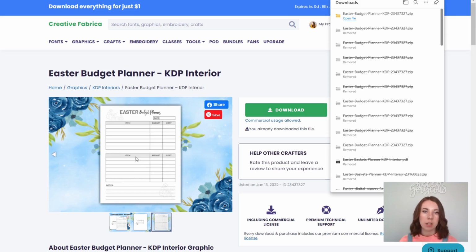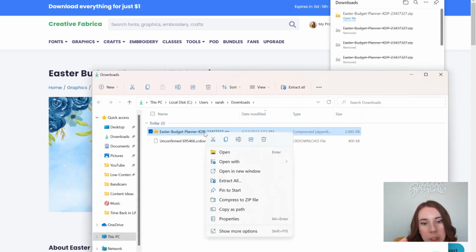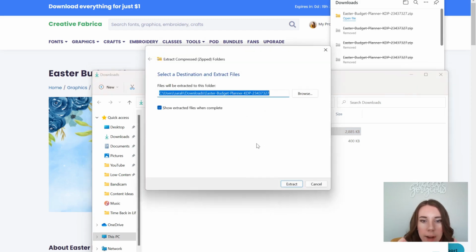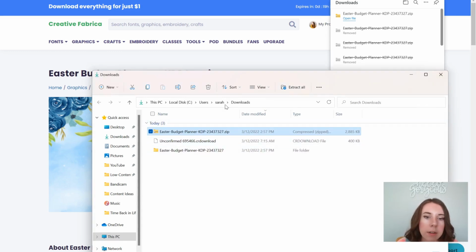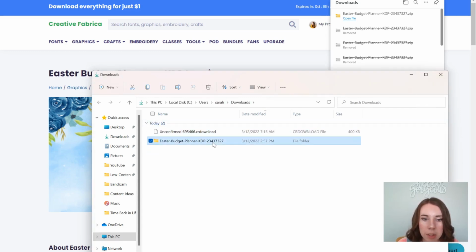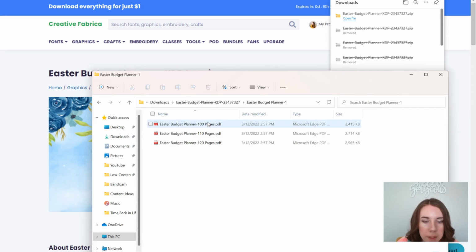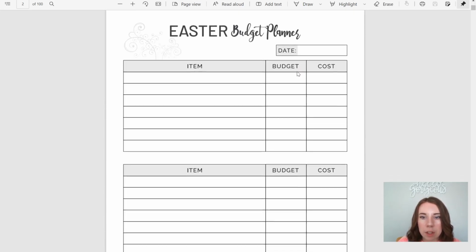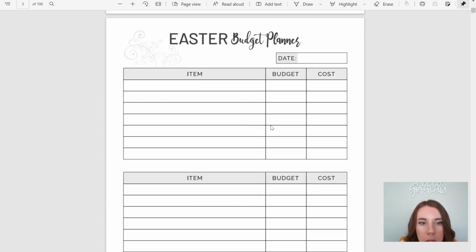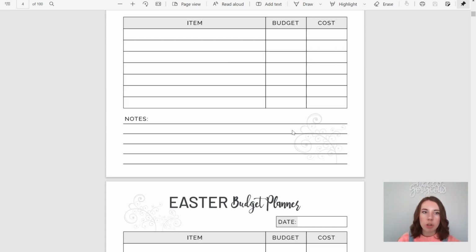Okay, now what I'm gonna do is I'm going to pop over to a KDP cover calculator because I need to work on my cover. All right, let's open this bad boy real quick here and let's extract it. Yes. If I had $1 for every time I extracted a file, let me tell you. Okay. And here it is, so we can choose 100, 110, 120. I think I'm just gonna do 100 because we don't need a whole ton. So here it is, looking through it, it's super cute. So I have my whole planner, it's super cute.